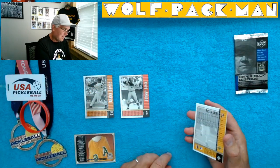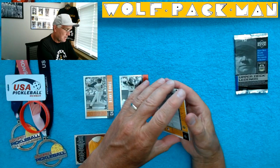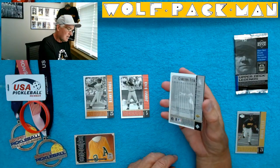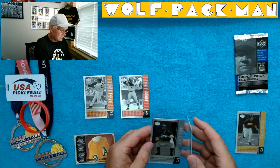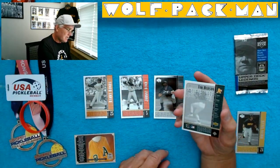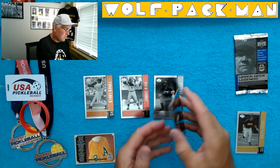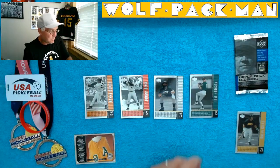That's cool. Brian Giles, so that's a current player for the Pirates. Carlton Fisk, another Hall of Famer. Neat card. And the last one is Tim Hudson, pitcher for the A's. He went 11-2 in his first season with the A's, so this is his second year card. That's pretty cool too.